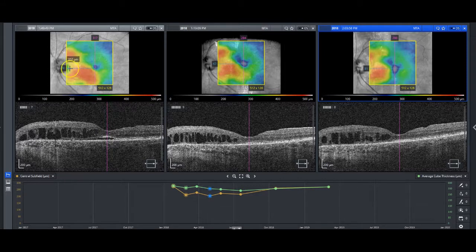Because the peripapillary choroidal neovascular membrane, which was confirmed by fluorescein angiography at the time, was on the temporal side of the optic disc, that's more likely to seek towards the foveal center, which would ultimately affect vision. This patient was 20/100 at the time.